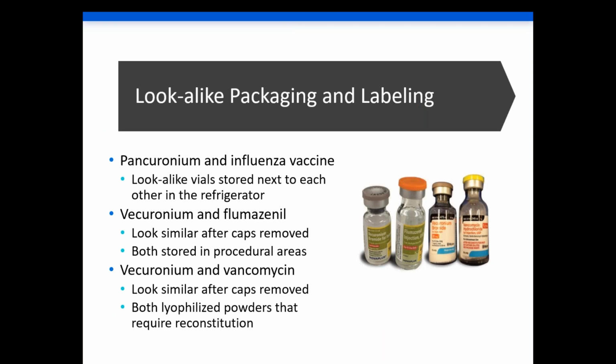Many of these types of errors are also due in part to lookalike labeling and packaging. For example, an ED nurse administered pancuronium instead of influenza vaccine to several patients. Mike just mentioned the problems that go back many, many years and are still happening. But the vials are the same size and the labels are quite similar, and the lookalike vials had been stored next to each other in the refrigerator. And the patients experienced respiratory depression, but in this particular case, there were no permanent injuries. But as Mike mentioned, other infants and children have not been so lucky.